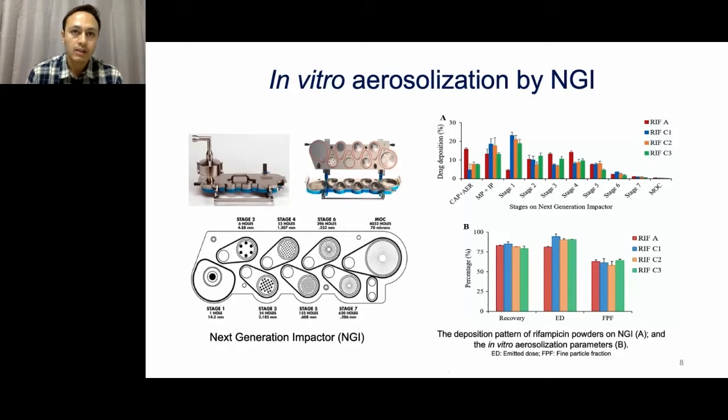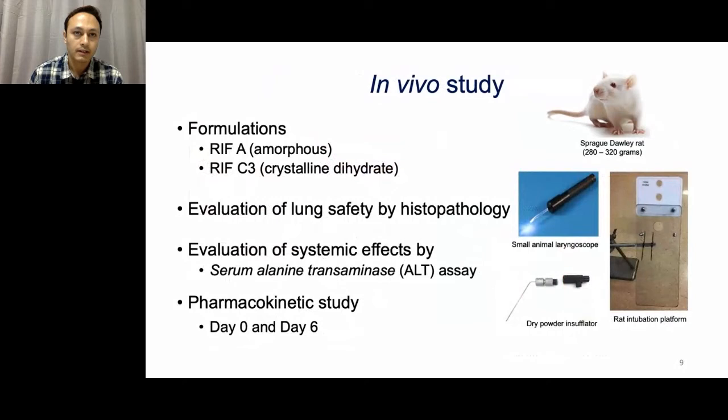Upon in vitro aerosolization using NGI, it was observed that all powder formulations had fine particle fraction higher than 50%, suggesting good aerosolization potential of the powder formulations.